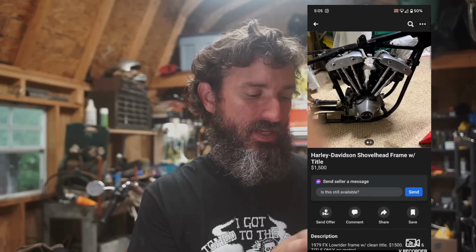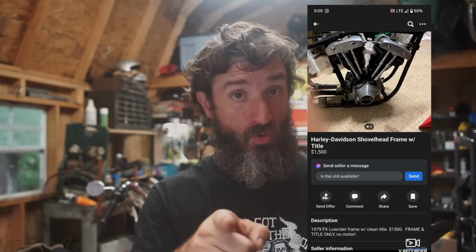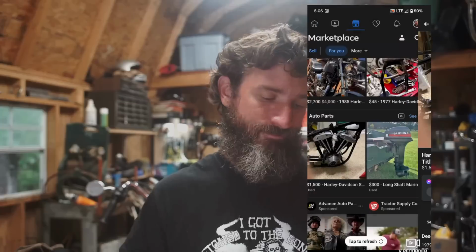Harley Davidson Shovelhead frame with title, $1,500. 79 lowrider frame with clean title. Frame and title only, no engine. $1,500 buys you a frame only. Your decision if that's a good deal or not. Let's keep scrolling.